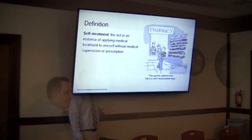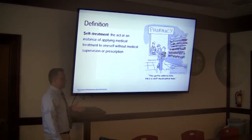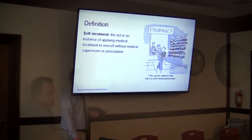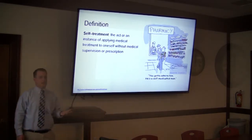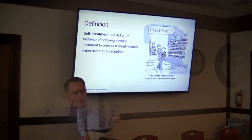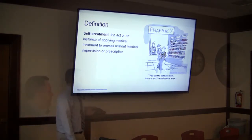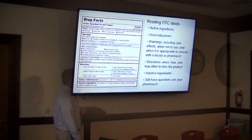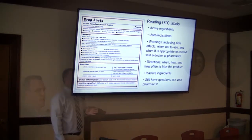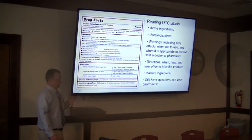So if we're going to define basically what self-treatment is, self-treatment is the act or the instance of applying medical therapy to oneself without medical supervision or prescription. So basically this means that you are getting an over-the-counter medication without the recommendation of a doctor or a pharmacist or a different healthcare professional. You're doing this on your own. So when you grab one of those products off the shelf, you really want to look at the label.